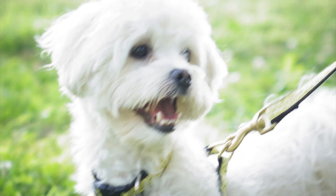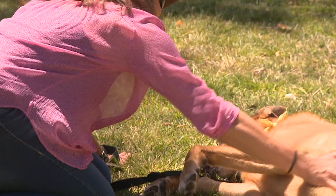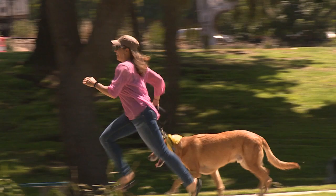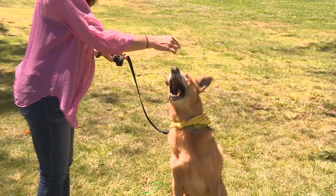Rocky is a Belgian Malinois mix. He's 10 years old. He was rescued from a shelter by Forte Animal Rescue. He's a sweet dog who loves to cuddle. He gets along with people and children. He's a little scared of small dogs, so he would do best in a home without them. He's a very active dog who loves hikes and long walks. He's extremely smart and responds very well to training. His favorite snack is hot dogs. He would love a forever family to call his own.